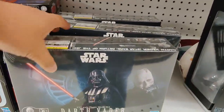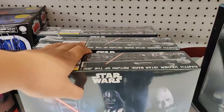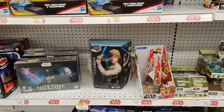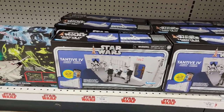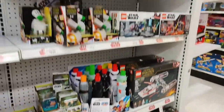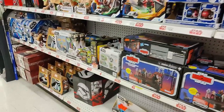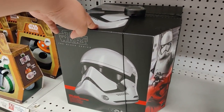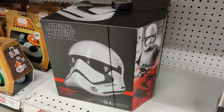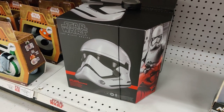They do have the Darth Vader return model kits. Very, very cool. I wish they would restock on those R2-D2 kits. Those would be cool. And then there's Tantive IV right here. Very, very cool. Alright, that's about it. Let's get going, guys. Ooh, actually, wait, forgot. Yep, this is still awesome. First Order Stormtrooper helmet. Guys, that is wicked. Hopefully they'll reissue the original Stormtrooper helmet. I really would like that.